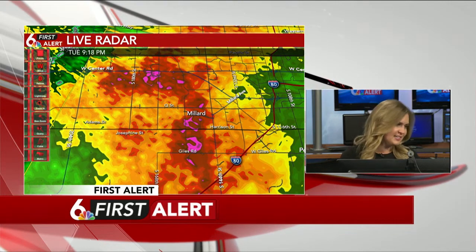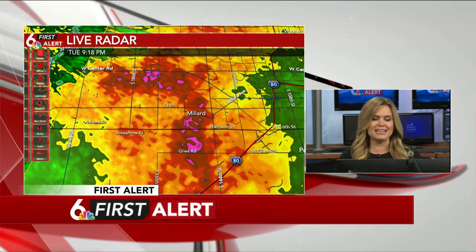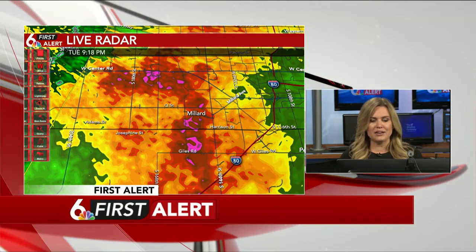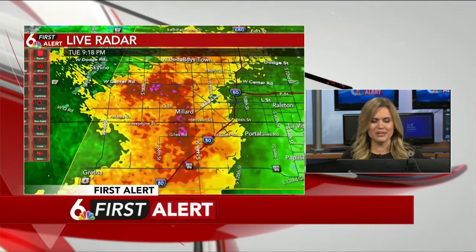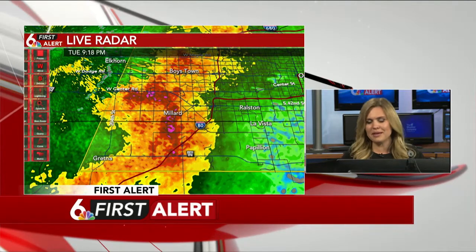So what I'm not seeing in that video is any very large hail. So the hail threat with this, at least when it was over at 204th and Q, was not quite as high, especially compared to what we were dealing with earlier. So that 1-inch hail threat may be coming down a little bit, but still something that bears watching as the storm continues to progress out to the east.